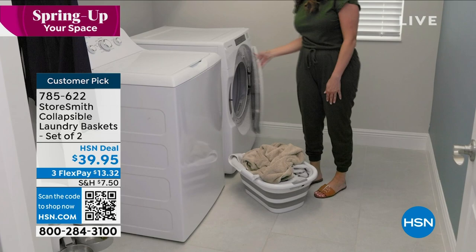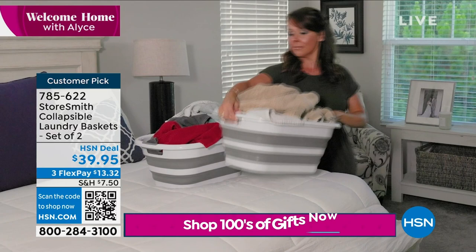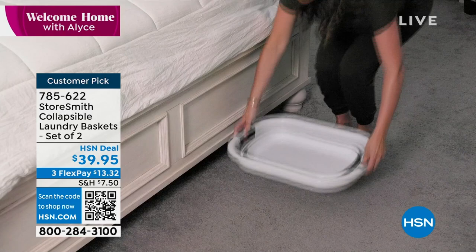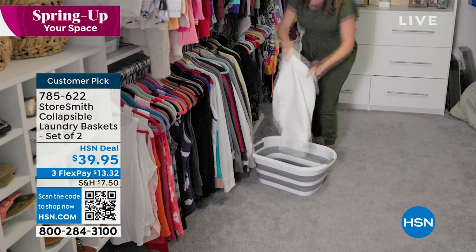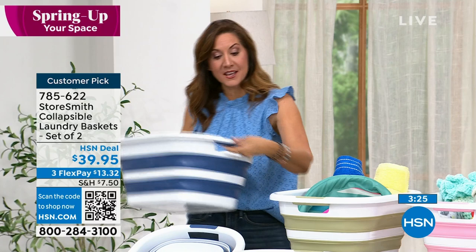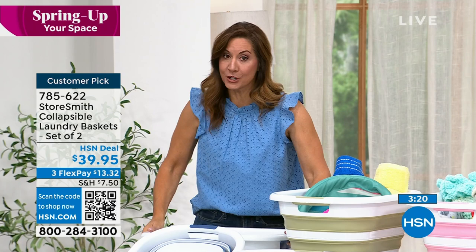The other thing that we've done with this, this has always been wildly popular in the Store Smith brand, which is a proprietary brand. You can only find it here at HSN. Do you see that middle layer of rubber? That is brand new this year. The reason we did that is it gives it more support. Before, the entire middle was this soft, malleable rubber. Now we've added a harder edge right here, so you've got that support. That's an added difference. So you've got the soft edges, comfort grips. It's not going to mar your clothes as you're carrying around 20 pounds. And you're getting two. I can't say that enough.